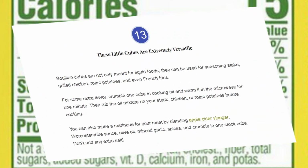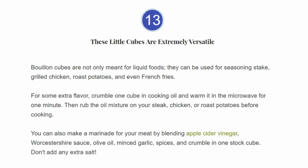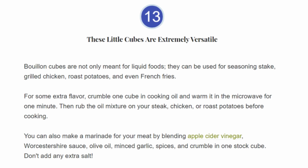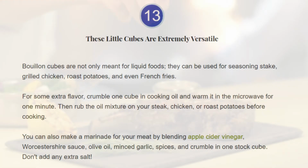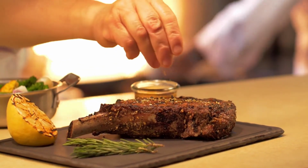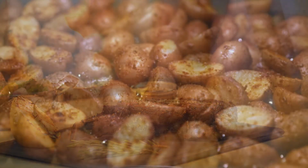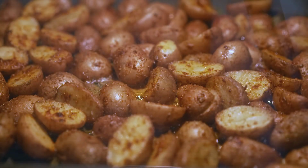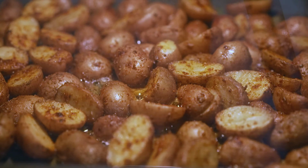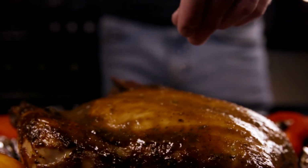Number 13. Bouillon cubes are extremely versatile. Bouillon cubes are not only meant for liquid foods. They can be used for seasoning steak, grilled chicken, roast potatoes, and even French fries. For some extra flavor, crumble one cube in cooking oil and warm it in the microwave for 1 minute. Then rub the oil mixture on your steak, chicken, or roast potatoes before cooking.